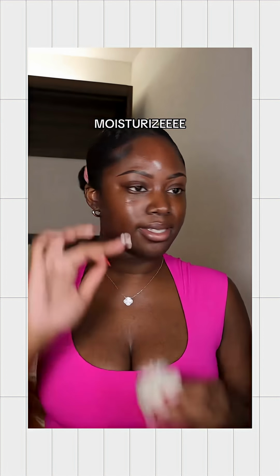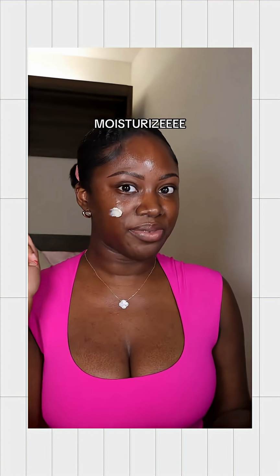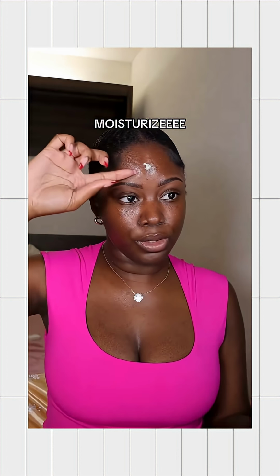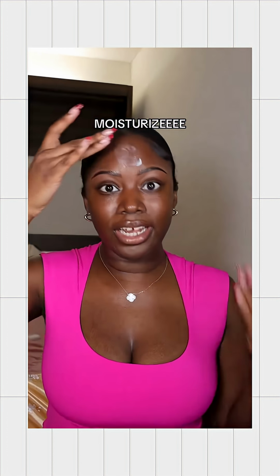Everybody should be moisturizing, yes, even the oily girls too. When you have oily skin, if you don't moisturize your skin properly, it's going to produce more oils itself so that it can moisturize itself.